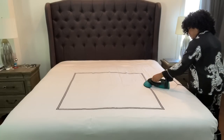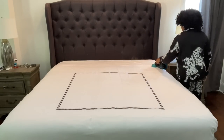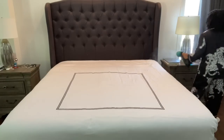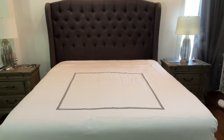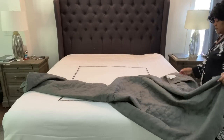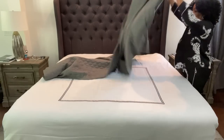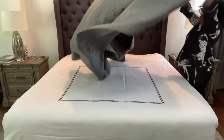After adding my duvet cover, guys, it was a little bit wrinkled because I just took it out of the package. So I'm using my steamer here to get some of the wrinkles out. Moving right along, guys, here I'm adding a coverlet, and this is just another layer to help my bed feel and look a little bit more luxurious.